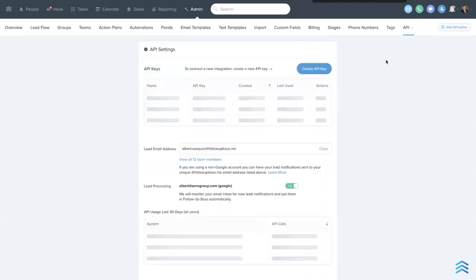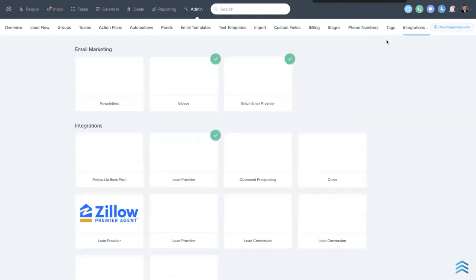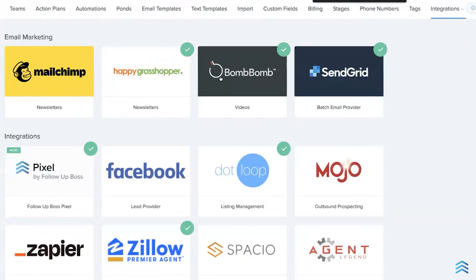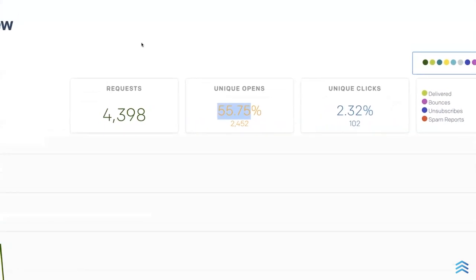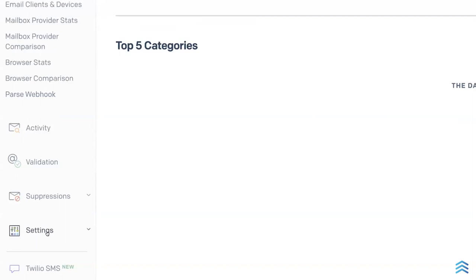What is SendGrid? So great that you're going over this. Yeah, I saw the question just coming in. So SendGrid, if you go to your Follow Up Boss, right, if you go to admin, and then you go to APIs, integrations, okay? You'll notice that for email marketing, SendGrid is one of those batch email providers that you can connect your account to, which is this, right? This is where I was able to get this reporting. And then you can do some more things here in the settings.